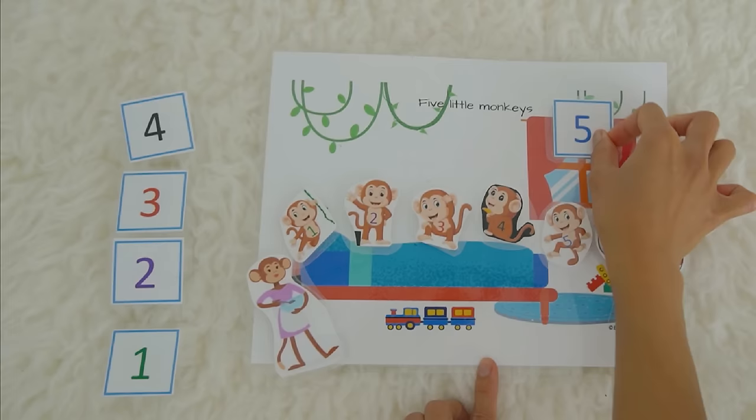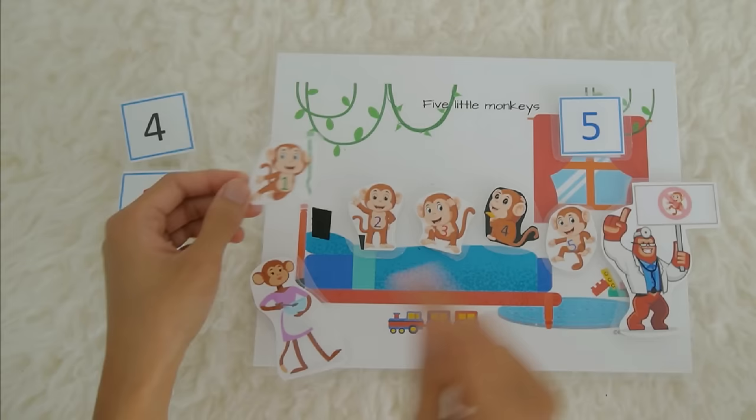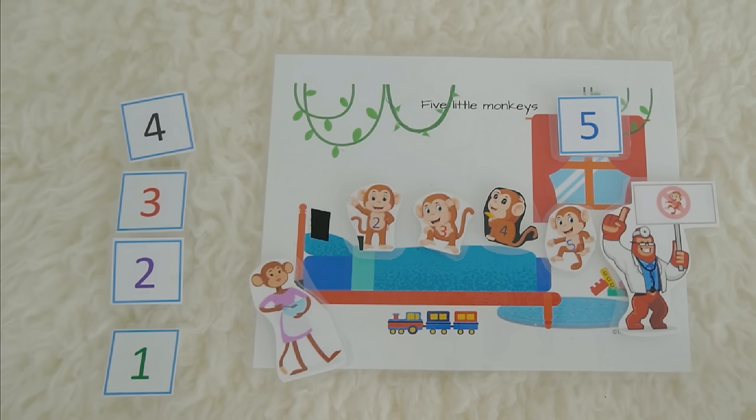Let's sing together. 5 little monkeys jumping on the bed. One fell off and bumped his head. Mama called the doctor, and the doctor said, no more monkeys jumping on the bed.